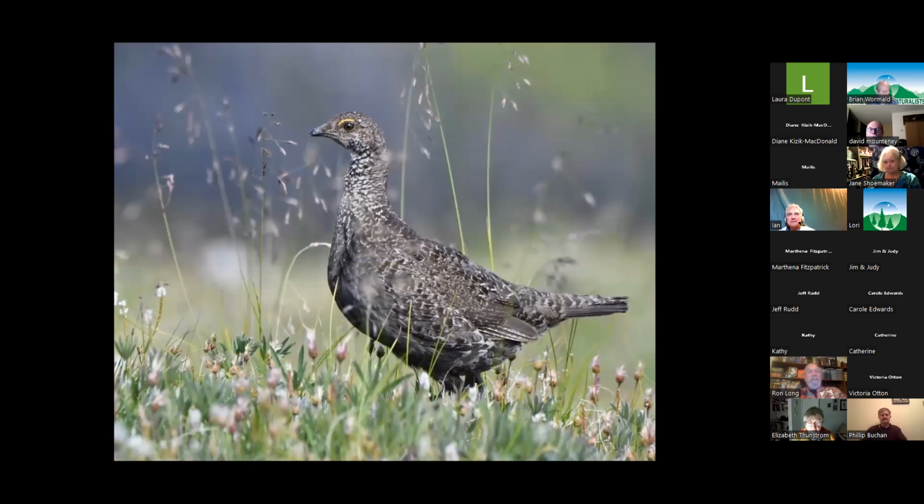This was on Pink Mountain. I could see the ptarmigan moving along through the grass. I really liked the grass in the background. So once again, I spent at least 20 minutes watching this bird before I finally got the arrangement of the bird and the grass that I was hoping for.